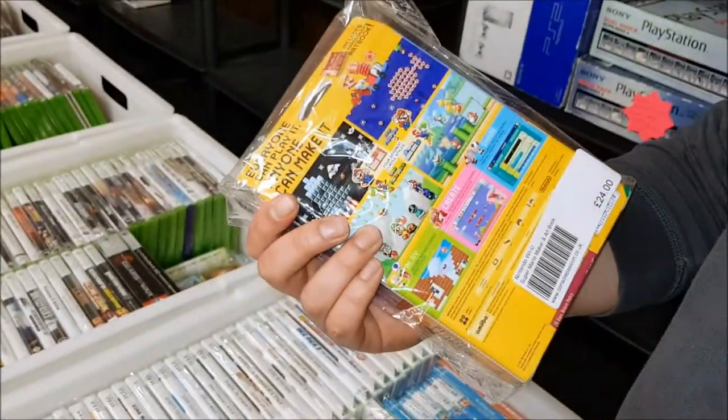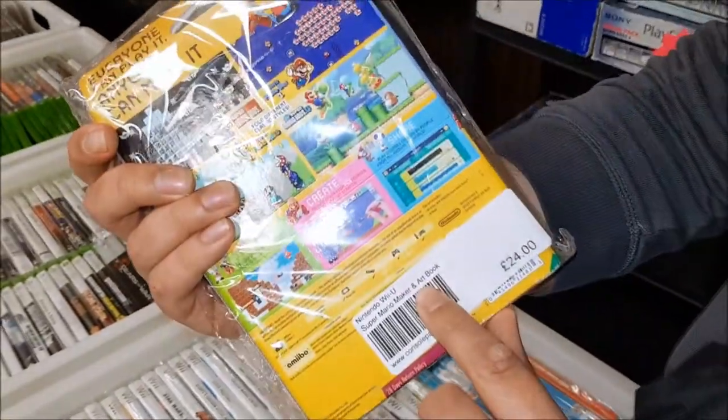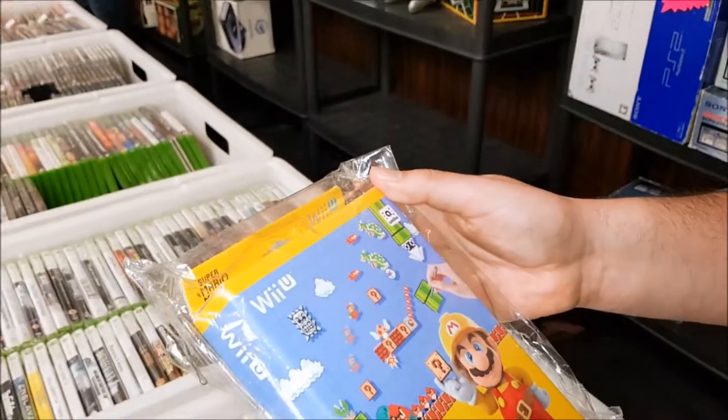What's this here? Super Mario Maker. £24. Got the art book with it as well. It's an art book? Yeah, it says art book. That's weird. Yeah, I knew that one.